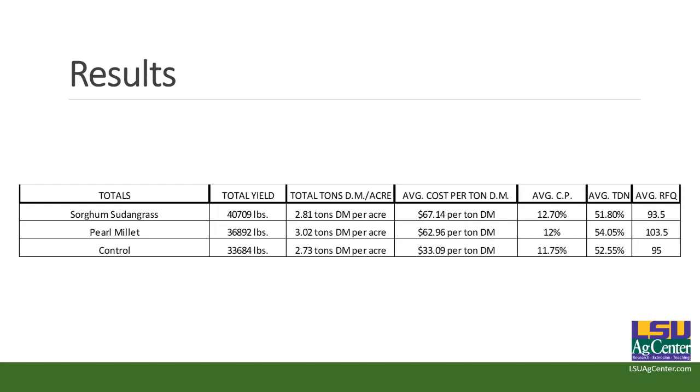Pearl millet, we did a little less on the yield, 36,892. But whenever you took the moisture out, our dry matter per acre was a little bit more, 3.02 tons per acre. $62.96 was our cost per ton of dry matter, 12% on crude protein, 54.05 on TDN, and 103.5 on RFQ, which is relative forage quality.